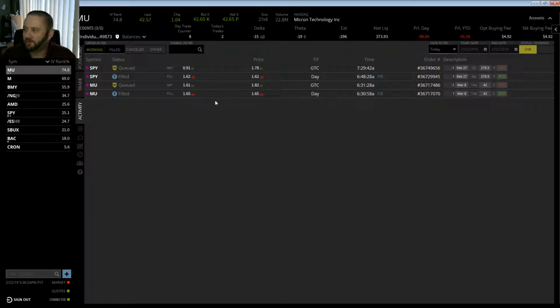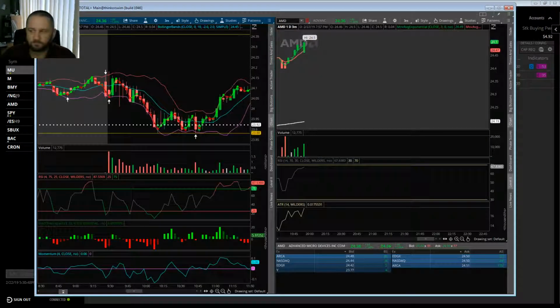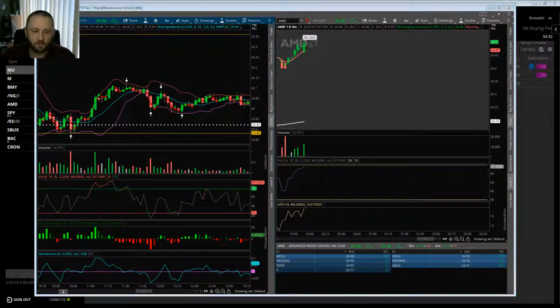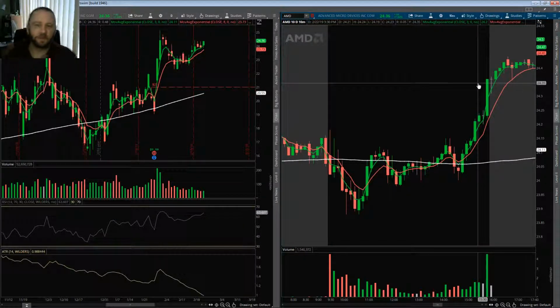So I got filled on a stock that I really wasn't anticipating on trading. Now, granted, AMD did end up just going down. However, it didn't go down for long. Towards the end of the day, it turned back around and went up. So had I got in on this candle as I wanted to, I would have made my 10% profit at the end of the day.